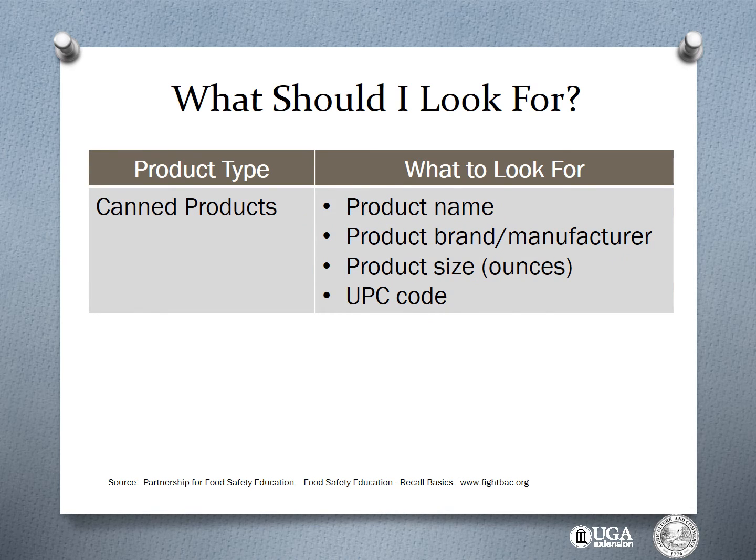When you hear about a recall of a canned product, you should look at the products you have in your home by examining the product name on the cans that you have, the product brand or the manufacturer, the product size in ounces that you have purchased, and the UPC code on the product that you have. You will compare the information on your product with the information in the recall notice.